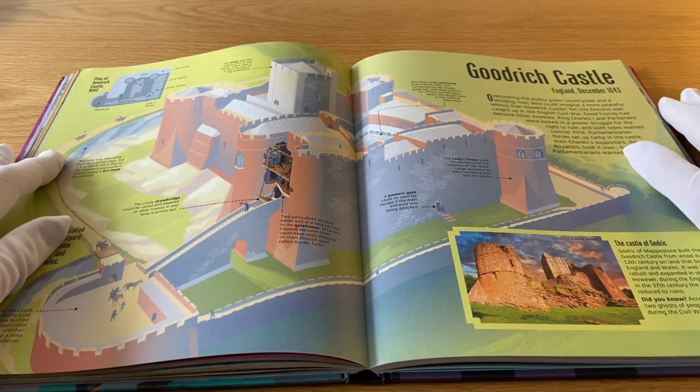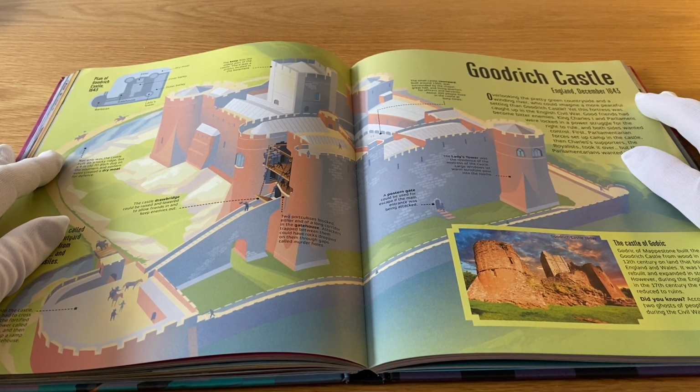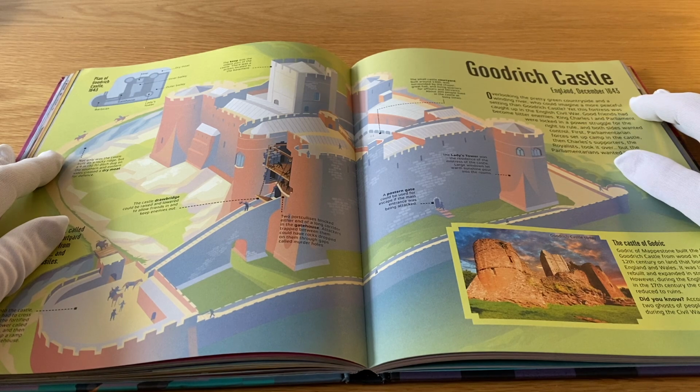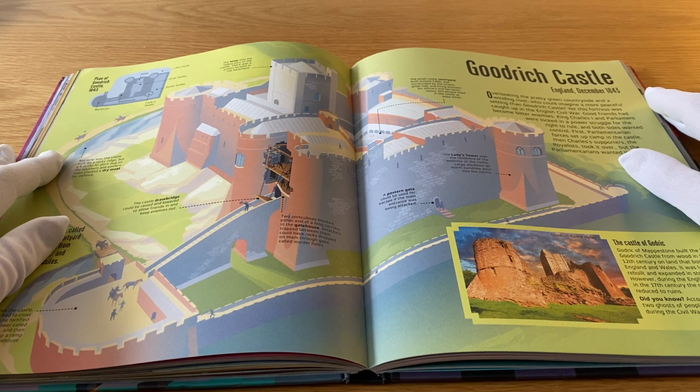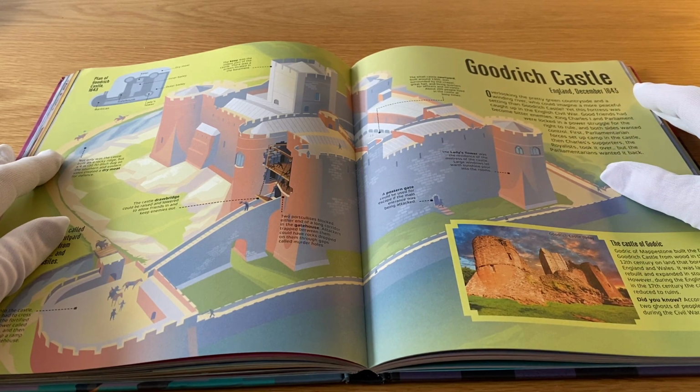Here we have Goodrich Castle, England, December 1643, overlooking their pretty green countryside and a winding river. Who could imagine a more peaceful setting than Goodrich Castle? But it was caught up in the English Civil War. Good friends became bitter enemies as King Charles I and Parliament were locked in a power struggle for the right to rule.